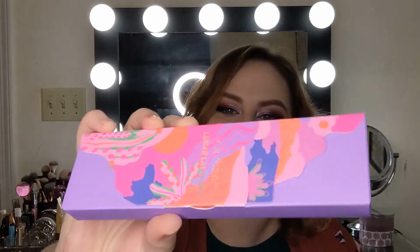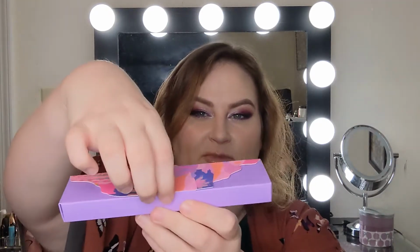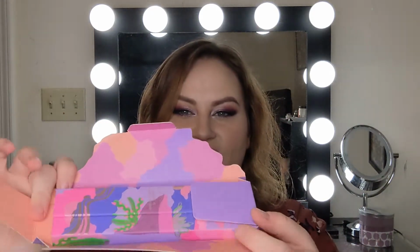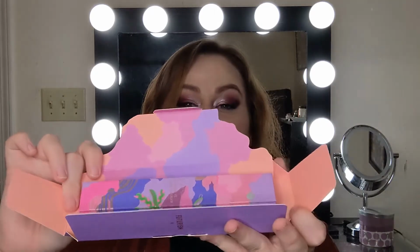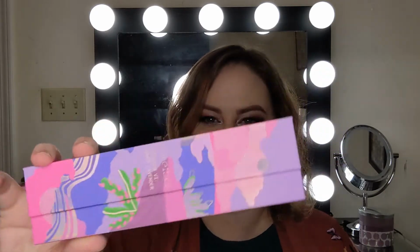So this one has a little more interest on the outside. The way you open the outer packaging is different. You don't open it from the top like you did with the other one. You open it from the bottom here. There's a tab, and this comes up, and the paper unfolds to reveal the palette. And this is what Lunar Lavender looks like on the outside.